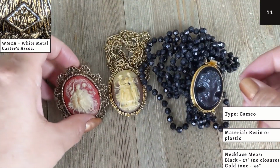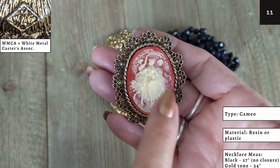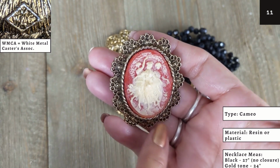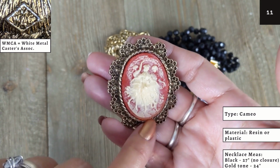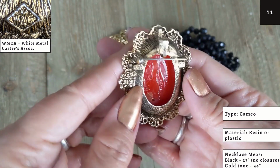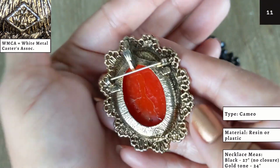Now this one here is a brooch and pendant combo, and it's got 3 little ladies dancing on the front. Now it does feel like resin, not shell. On the back it does have the bail and the pin, so it's nice and straight.